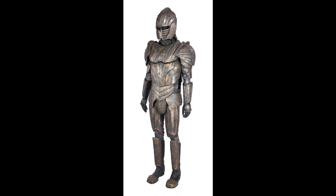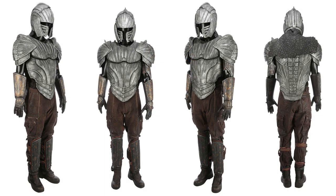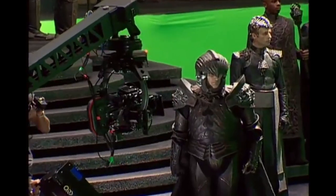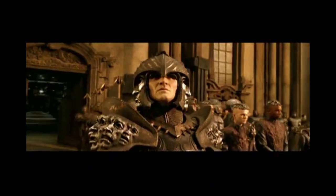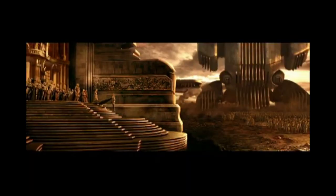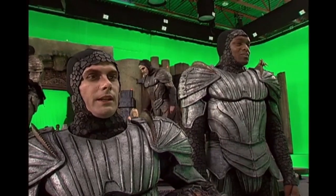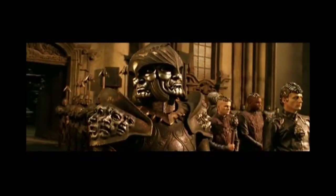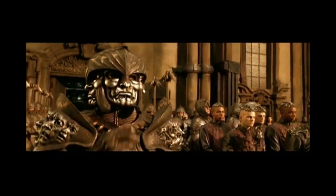Now let's talk about the Necromongers. Their costumes are designed to be intimidating and imposing, with a metallic appearance and sharp, jagged edges looking like the edge of a circular blade. The armor is typically black or dark gray in color and made to look like steel or carbon fiber, and is adorned with various decorative elements such as spikes and other ornamental details. The armor is also usually paired with long flowing robes or other garments, which are meant to add to the Necromonger's ominous and otherworldly appearance.